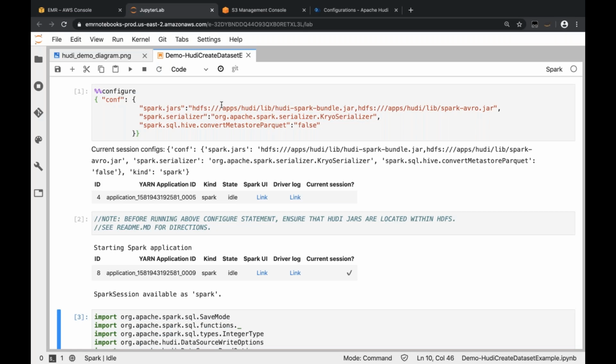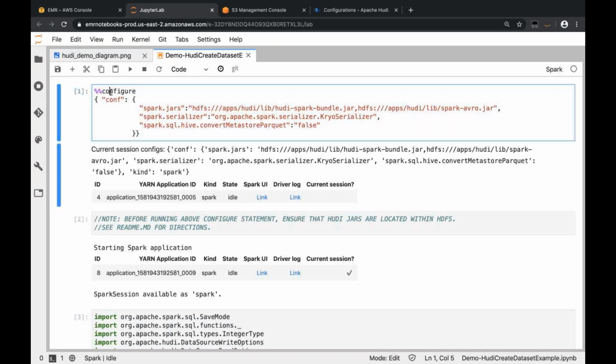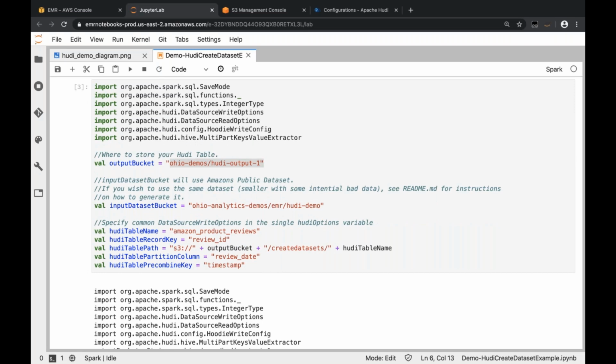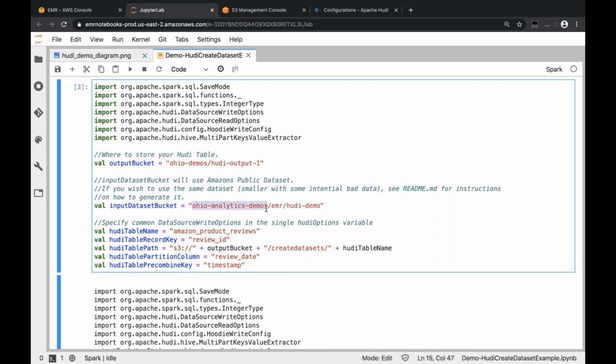All right, jumping into our Amazon EMR notebooks, we start with the basics where we load the necessary Spark packages as indicated here, and then we start the Spark application. Next, we do some necessary imports to be able to use the Apache Hudi APIs. More specifically, in this section, we are specifying the input dataset bucket where we will be reading the data from. For the purpose of this demo, we are using Amazon Product Review as our dataset. And we also specify the output bucket where the Hudi dataset will be written to.